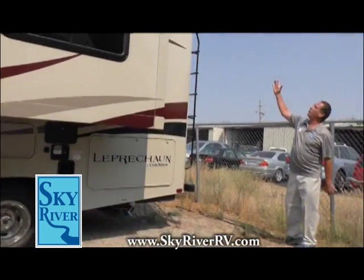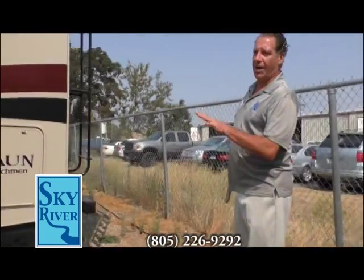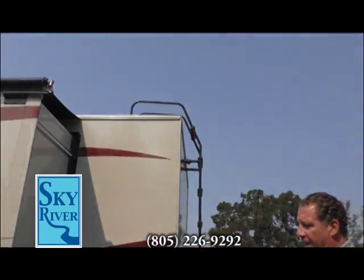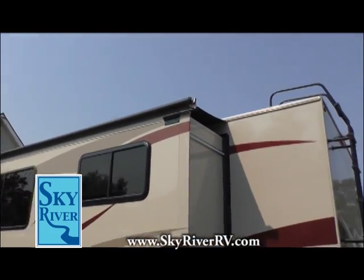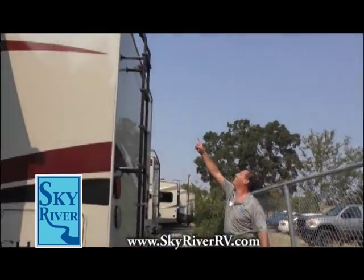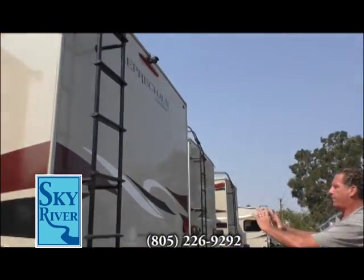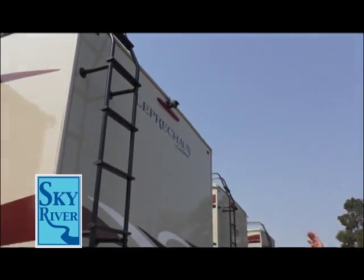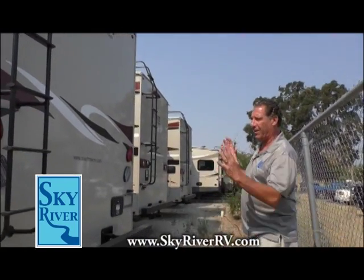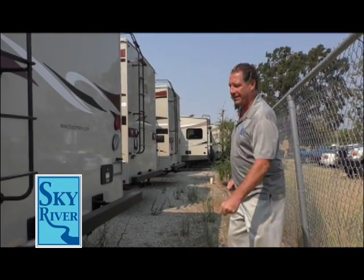Now this is a fully walkable TPO roof. You can see the ladder here, so you can go up, check once a year, make sure everything's okay, which it will be because it's a high quality roof. As we go around back here, there's your reverse cam. So when you hit reverse, it comes up on a screen on your dashboard just to make sure no one's back here. There's also a microphone on that so you can hear somebody if they're directing you, so you guys don't have to yell and everybody can hear your business.